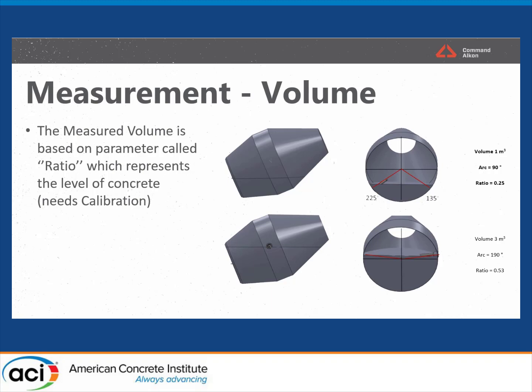So basically, the angle traveled within the drum over a full turn gives you a ratio. It will be between 1 for a very full drum and 0.5 for half a drum. And then you just, again, build a table with this much concrete, this ratio, and then you have a table of ratio versus volume. And then when you don't know the volume, the system turns, it measures the ratio, and then it estimates the volume. That's what we call the measured volume.